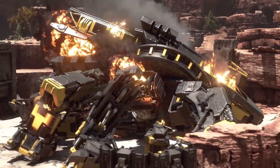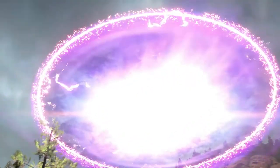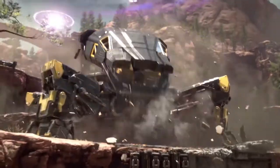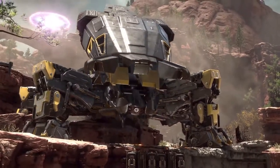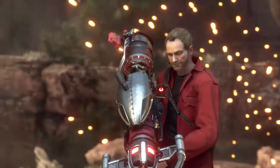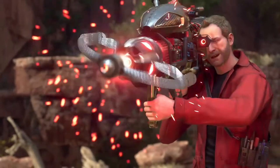Detecting a massive teleport signature. Ah, damn it! Hank, evacuate the anthill, now! I don't think so. Hank, that doesn't look ready. Come on, Tony, live a little.